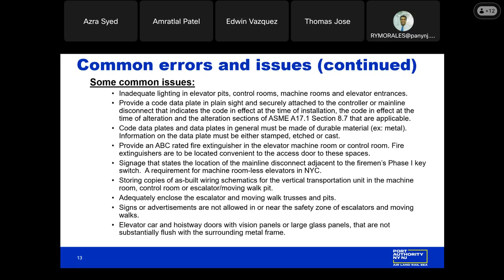Next common issue is adequately enclosing the escalator and moving walk trusses and pits. The entire sides and undersides of the escalator, moving walkway, truss, and pit must be enclosed with materials that the building code defines as non-combustible or limited combustible. A lot of times we find the escalator pits are open to the spaces adjacent. It might be a ceiling adjacent to it, or sometimes it's even a room below the escalator, which is very hazardous if there's any openings in the escalator or moving walk truss.